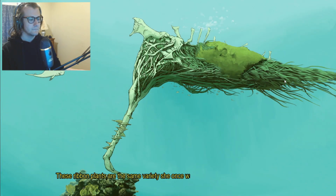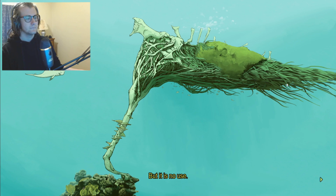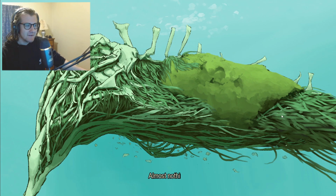These ribbon plants are the same variety she once wore. Our calf returns here every day. But it is no use. This Brillo whale is deceased. Nothing but a cleaned skeleton remains beneath the foliage. Really? Almost nothing.